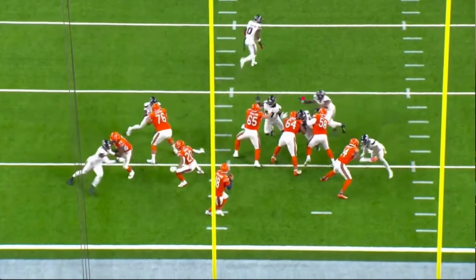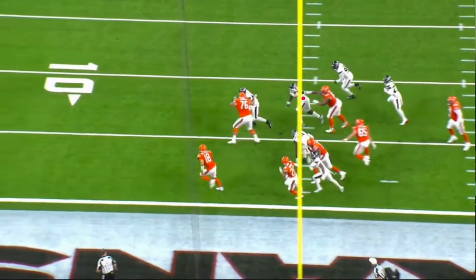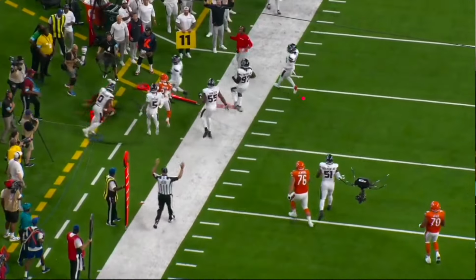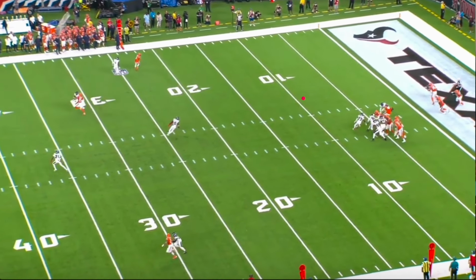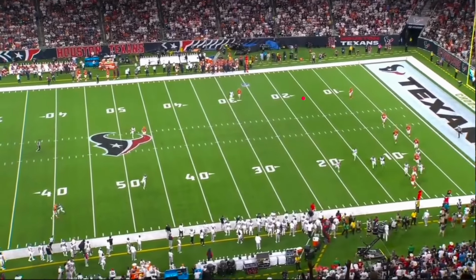Watching it from the end zone angle here, it is really, really impressive. Just a fantastic job to know where Anderson is on that backside to take off and make a really nice play. That's the creativity you love to see from your young quarterback, even if things aren't going well for you in this game. Just fantastic escapability.